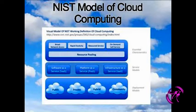How many people in here work for a large enterprise? Oh, almost half the room. Okay, so most likely you're going to be doing private. Right now, almost exclusively the enterprises I talk to are either in a hybrid mode or in a private mode.